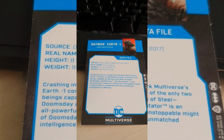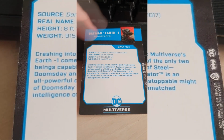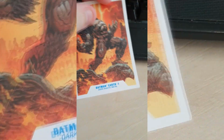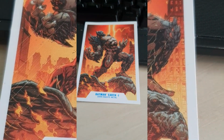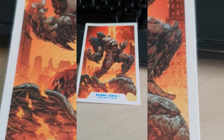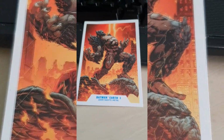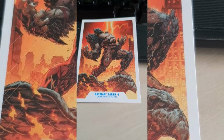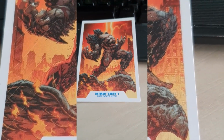And you know what? I really like the figure. I just wish they would have given us a spare head so that we could just turn it into Doomsday afterwards. Because obviously everything else about it is more or less identical to Doomsday. It's just the head, it's got the Batman head in it. So it would have been cool if they'd have included a spare head so we could have had regular Doomsday. Especially as we've already got a Man of Steel in the line as well. Would have been nice to pose them together.